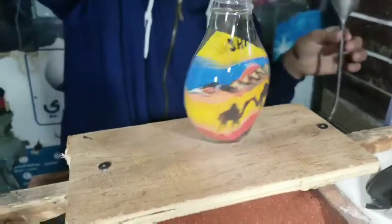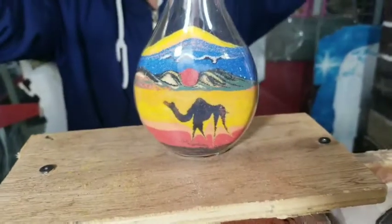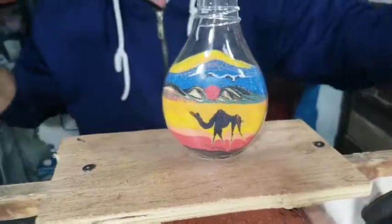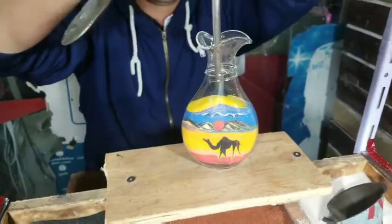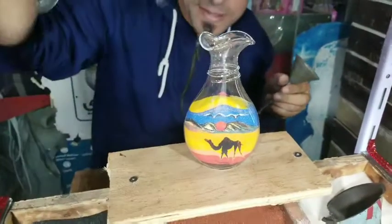You see the bird? Here, this way. It's 3D. Look at the bird. What kind of bird is it? The Egyptian eagle. That is fantastic. And what will you sell that for? That took you 5 minutes. How much will you sell that for?